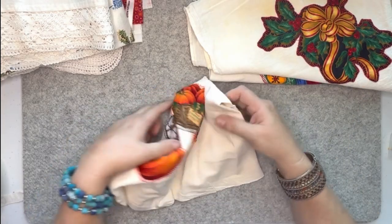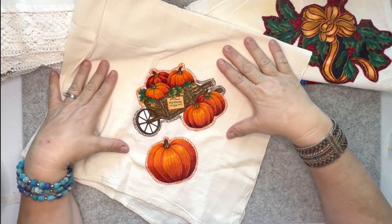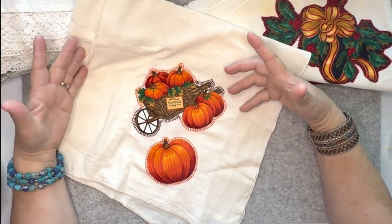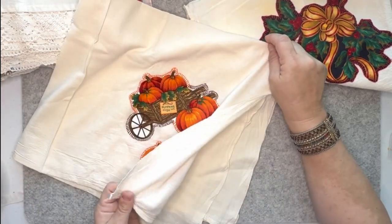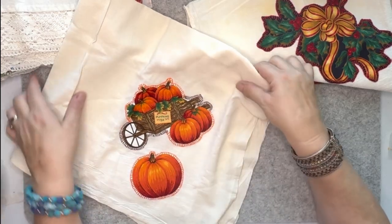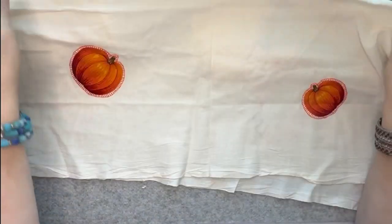Okay, now we've got autumn. Again, it's a little more like crafty fabric than I usually go for, but it's a pumpkin. It's cute. And then the background fabric is actually really nice. It just feels cool. It's a cotton, which is definitely useful. So we've got different, oh, and look, a little other pumpkin on the back. He's cute.